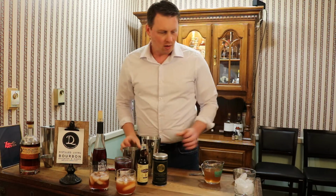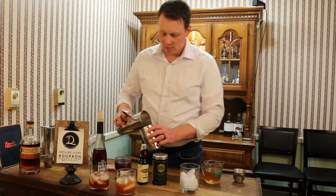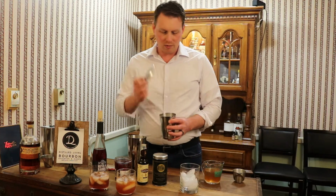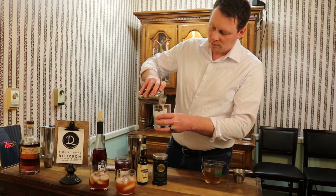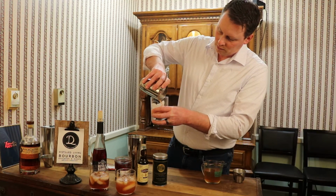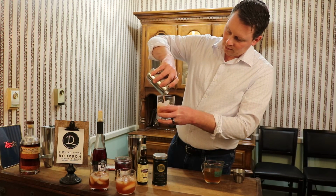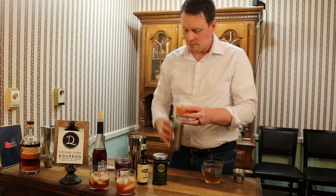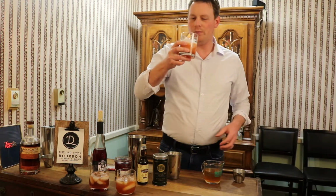That's a much longer shake than you normally do, but that's okay. Great looking texture on this. I swapped out my strainer so it doesn't fit in the larger size, so I'm using a julep strainer here, which is going to fit in the smaller one. The reason we're using that is simply that we don't have 3 Hawthorne strainers. Look at that, that even produces a little foam on top, which is really, really cool.